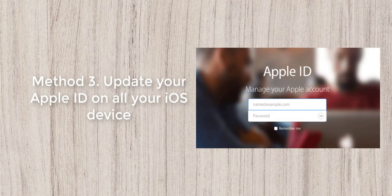Method 3. Update your Apple ID on all your iOS devices. If this "Update Apple ID Settings" notification is still on your iPhone, you can update and re-enter your Apple ID on all your iOS devices. If you have other iPhone and iPad devices, you can go into Settings and tap on your Apple account, then re-enter all your Apple ID details. If you are using a Mac, you can go into Settings, and find iCloud to re-enter all your Apple ID details.